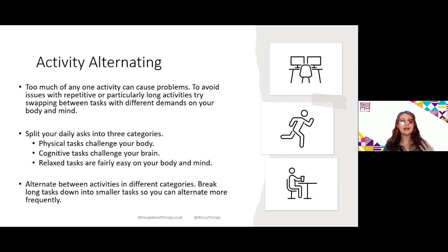The first one is physical tasks. These are things that challenge your body, that make you work physically hard, but don't require too much in the way of concentration. It may be things like walking, standing, stairs, filing, moving between different areas. Traveling often is quite a physical task. These are things that your body might need to recover from afterwards.